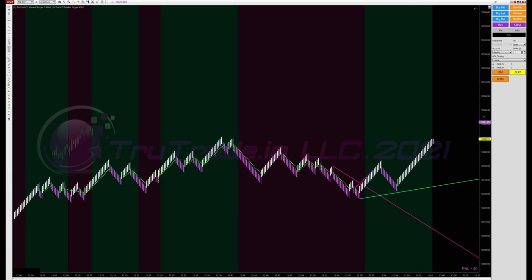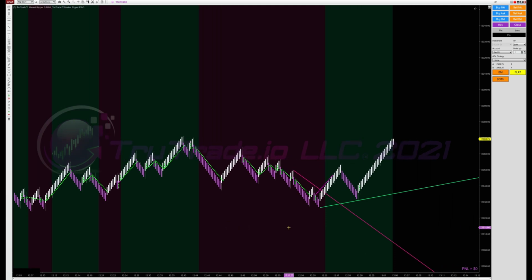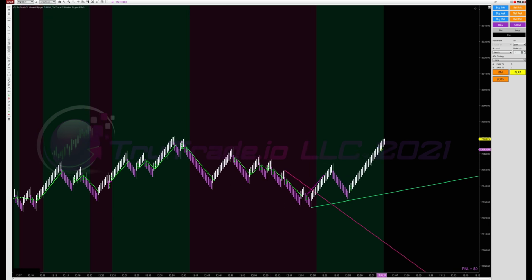Okay, so this backtest mode, is it plotting historical fills? Is that what those lines are on the chart? Yes, they're historical fills. You can see here that we're on a live market. This is the live market on the NQ.